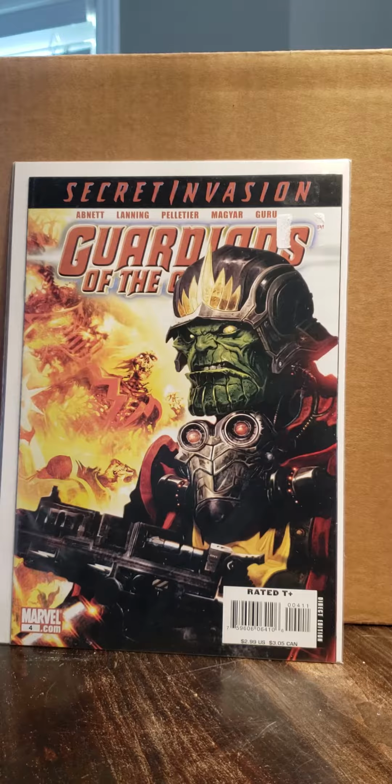I sent The Sentry number 1, I sent Eternals number 1, and I sent God Country number 1. God Country is going to be for personal collection. The other 2 are to, at some point, sell to go towards other books that I want.